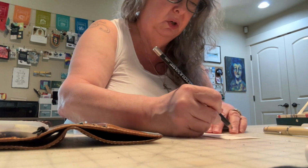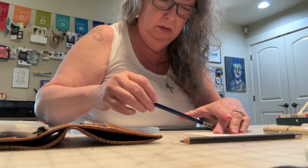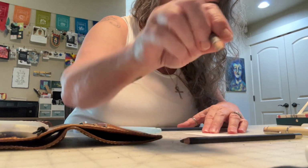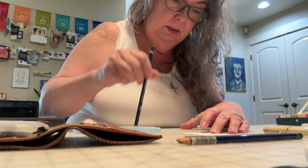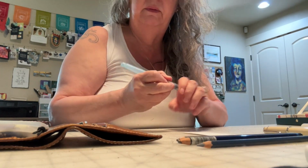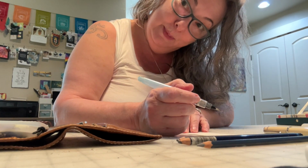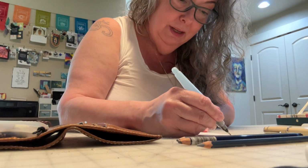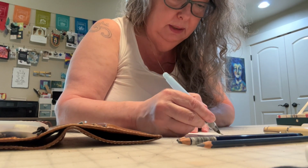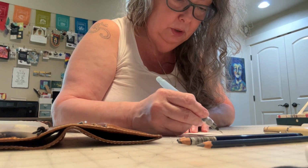So we're going to try each one. That's the General's. This is the Inktense. And this is the Derwent. Now, I'm only going to pick probably one of these, and the one that I do pick, I will probably cut in half. I know, because I want it to be small. Okay, right away, the General's is very similar to the pen. I'll show you in a minute.